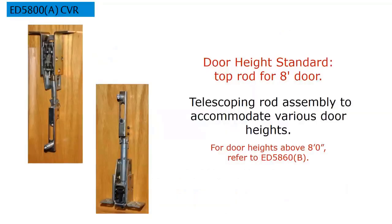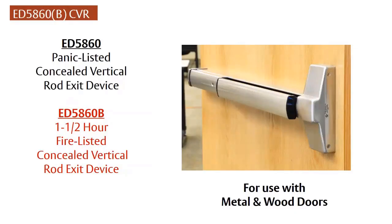Okay. With our surface vertical rods, our standard door height was 7 foot. For our concealed vertical rod exit devices, our standard door height is 8 feet. Okay, standard door height for concealed vertical rod is 8 feet, and they do have telescoping rods to accommodate various door openings. But if you need a door over 8 feet tall, you need to specify the ED5860. The ED5860 can be used on both wood and metal doors and is available with a 1.5-hour fire rating with the B specification.